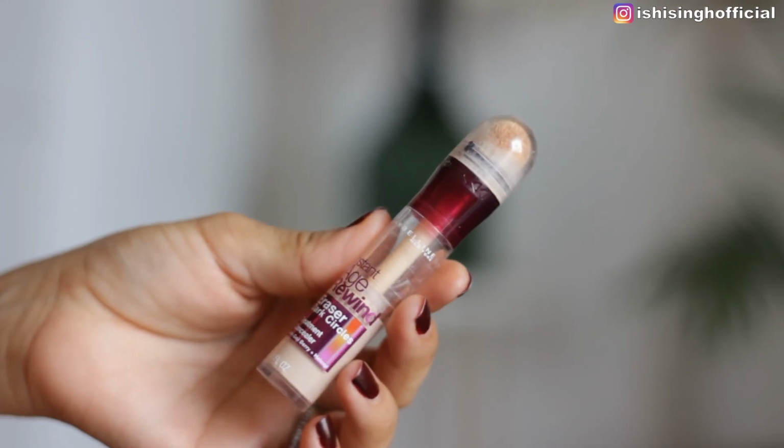It's a really interesting concealer actually. The colors are great, the coverage is great, and the texture is so buttery. It glides smoothly and it blends so nicely. It doesn't get cakey, doesn't get very patchy, and doesn't crease at all. There's only one thing, that it dries a bit faster, so you need to blend it very quickly, but otherwise it's a really nice concealer, and especially the packaging is pretty amazing.